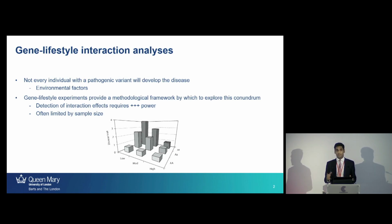So one clinical problem that we see all the time is that a group of people with the same risk factors, the same variants, they don't all express a disease equally. And for me, I feel it's completely intuitive that lifestyle has a profound effect. Your environmental factors have a profound effect on your eventual clinical phenotype. But genetic studies are performed in complete isolation to any environmental variability. The gene lifestyle experiments are a mechanism by which we can try to examine this interplay within a formal framework.